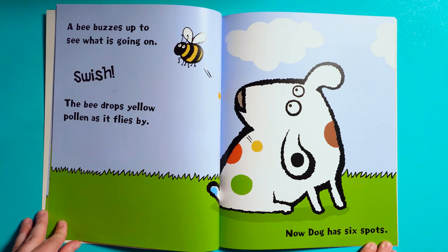A bee buzzes up to see what is going on. Swish! The bee drops yellow pollen as it flies by. Now, Dog has six spots.